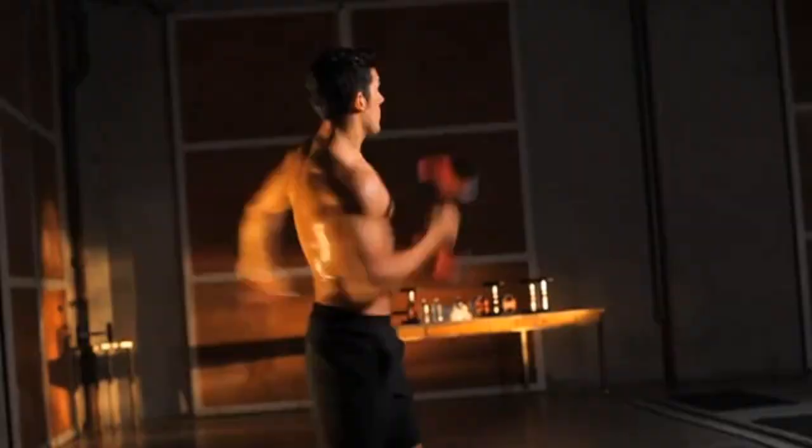Same old workout equals the same old results. Do you want to build strength and endurance while increasing muscle and creating the look you have always wanted? It's time to approach fitness in a whole new way.